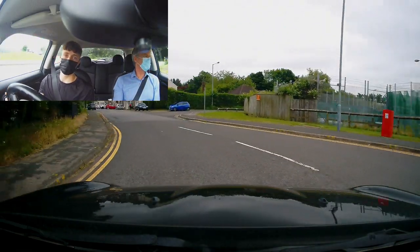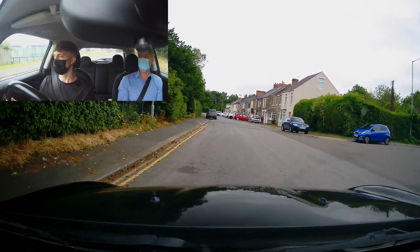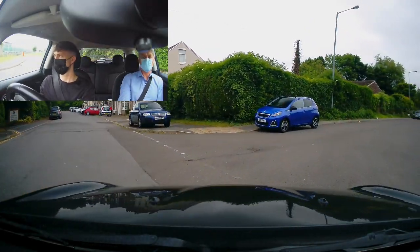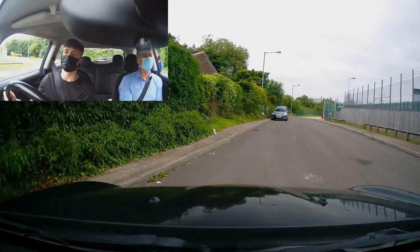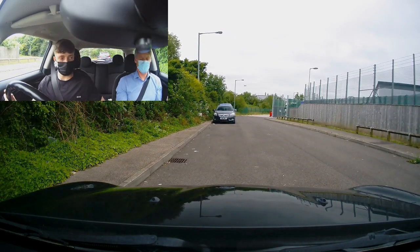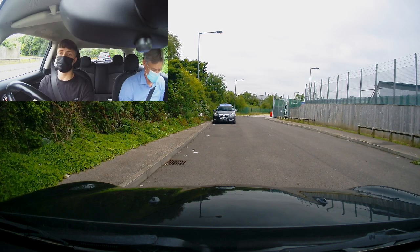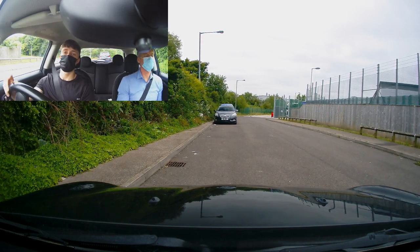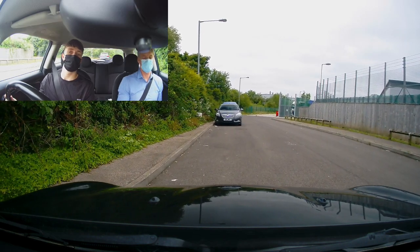And then take the next road to the right. And then just pull up on the left for me. Get a bit closer towards the curb. In first gear. So close now.